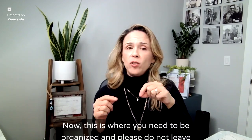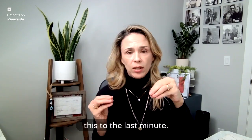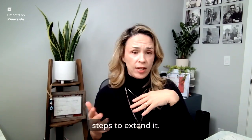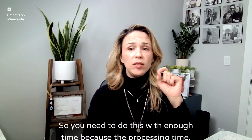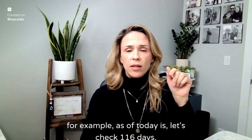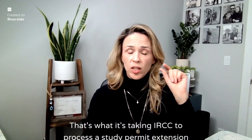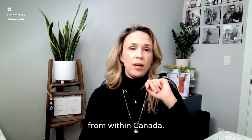Now, this is where you need to be organized, and please do not leave this to the last minute. If your study permit is expiring soon, you need to take the necessary steps to extend it. You need to do this with enough time, because the processing time, for example, as of today is, let me check, 116 days. So that's almost 4 months. That's what it's taking IRCC to process a study permit extension from within Canada.